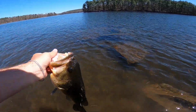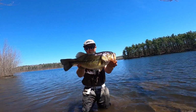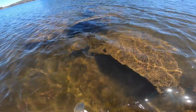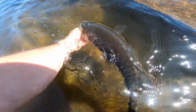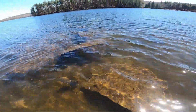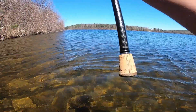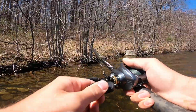That is an awesome fish. There we go, there's a better look at that guy. Check that out. That is awesome. All right, let's release him. All right, right back to where we got him. There he goes.